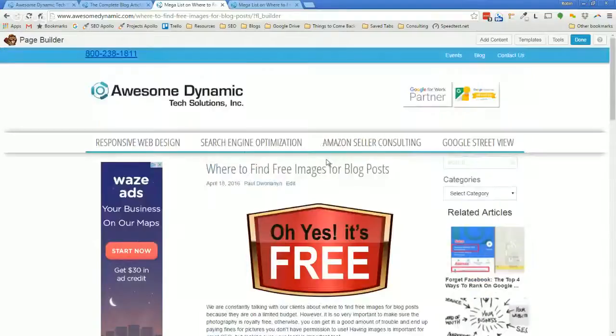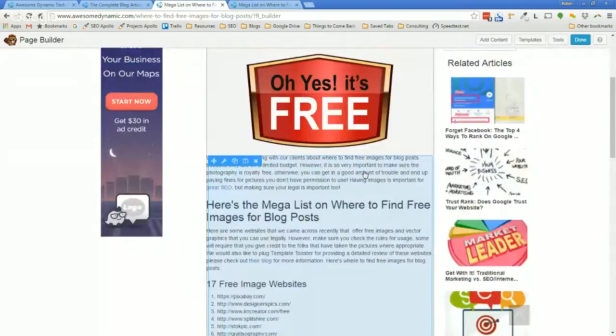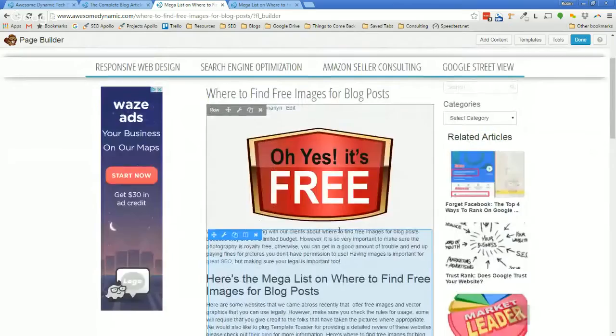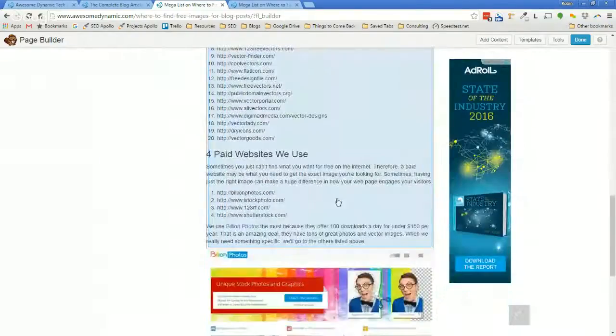So our keyword again is where to find free images for blog posts. So you can see where to find free images for blog posts. We also need to find the keyword at least a few times in the text. It has to be between 0.5% of the text to 2% of the text, or 3%. If it's any more than that, it's going to be considered keyword stuffing. So if you want to rank for a chiropractor, you can't just write chiropractor all the time in all of these paragraphs because it won't make sense when people read it, and Google can tell that you're trying to stuff words into there.